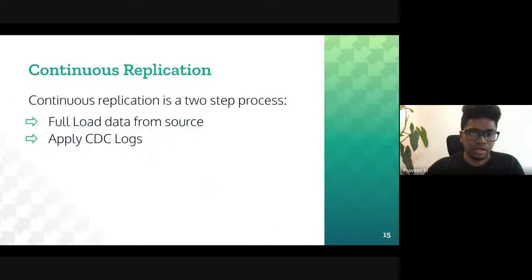Yeah, and okay, yeah, now I'll just pause for Madhu to explain continuous replication and the process that we went with in terms of DMS.